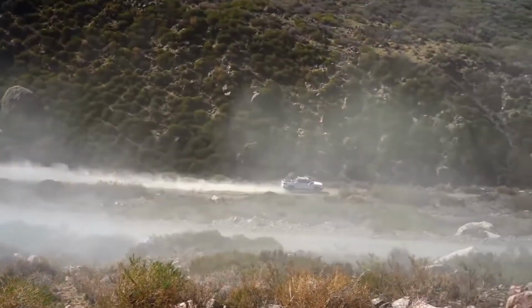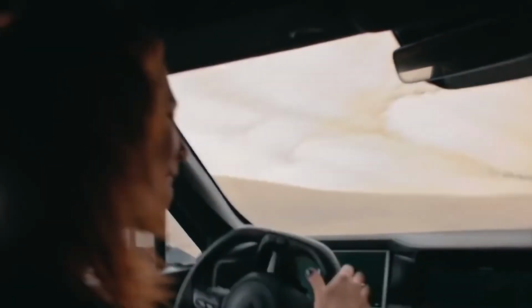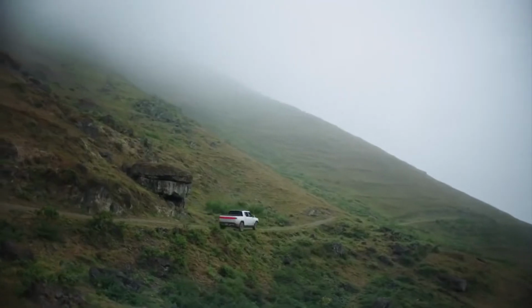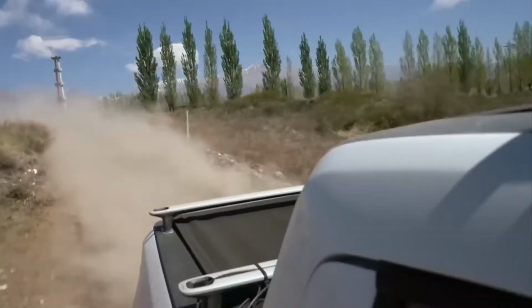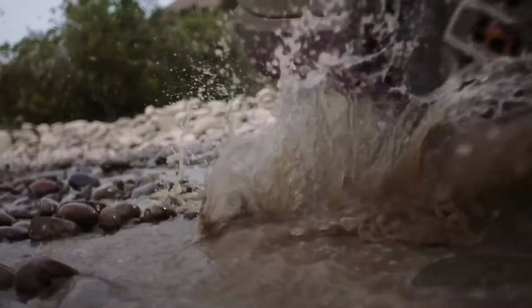The testing is going really well. We're getting lots of data to understand what's happening, specifically with the battery, suspension, and chassis components. How can we get the car to act and react better? We've taken all of that data, we've put it into the vehicles that we're going to have out to customers next year. I mean, we're all familiar with a lot of electric vehicles on the road today, but there is nothing doing what this vehicle is embarking on right now.